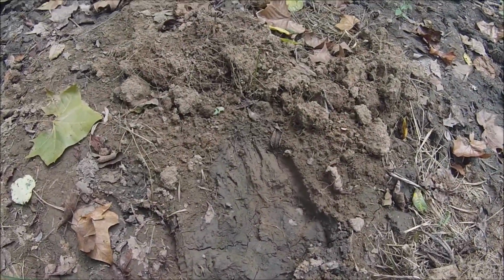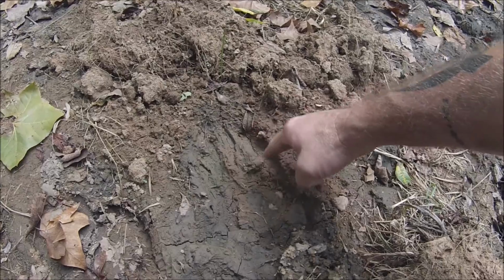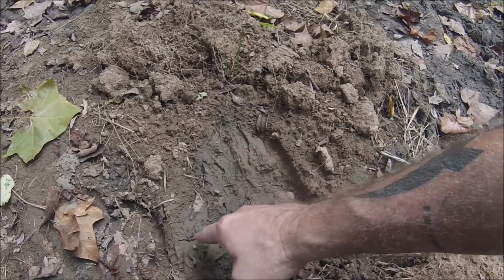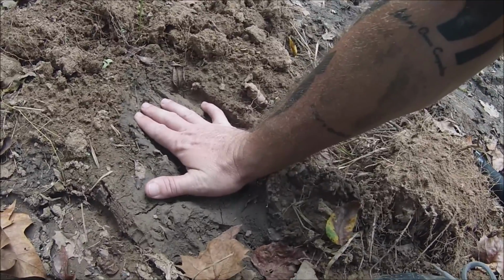So here we have another possible hand print. Not sure. This would be the palm, pinky finger, third finger, second finger, first finger. Thumb would have came out right through here. I'll just kind of show you guys what we're seeing. Hard to say.